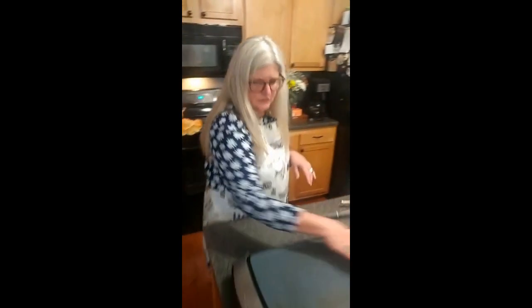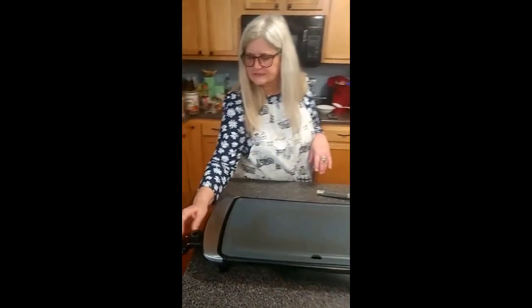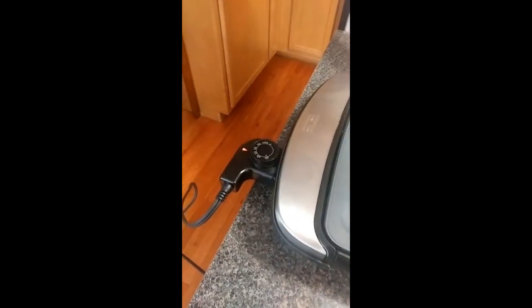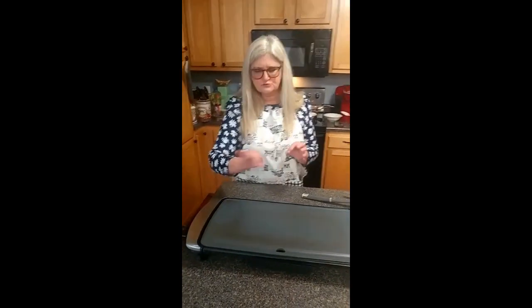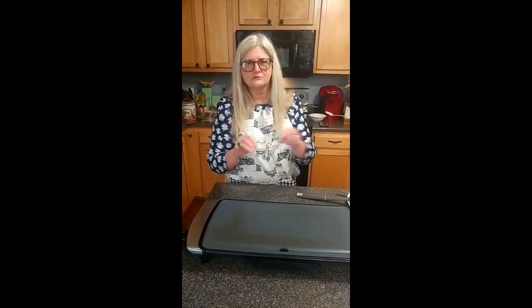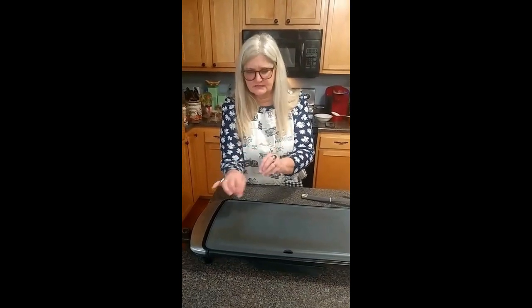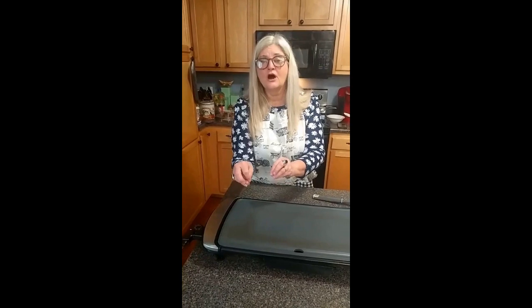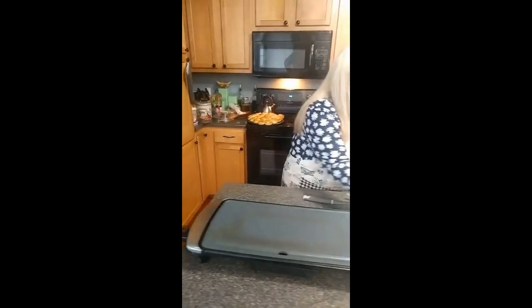So I've got this on about 300. If you were using a skillet, you might want to do a test run, spray it. And the easiest way is when you break your egg, if you let just a little bit of the white go in there, you'll see if it's too hot. And I'll demonstrate here.